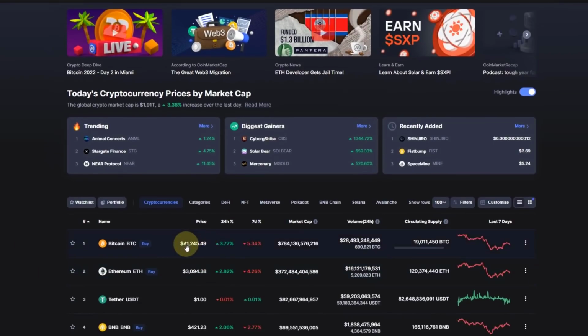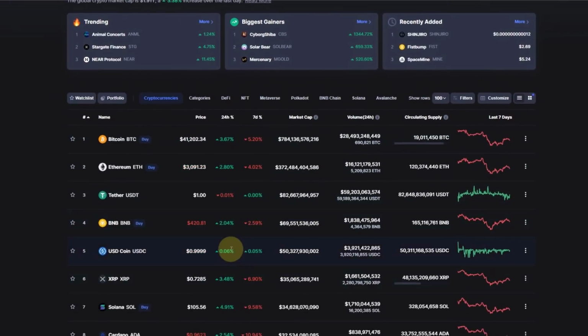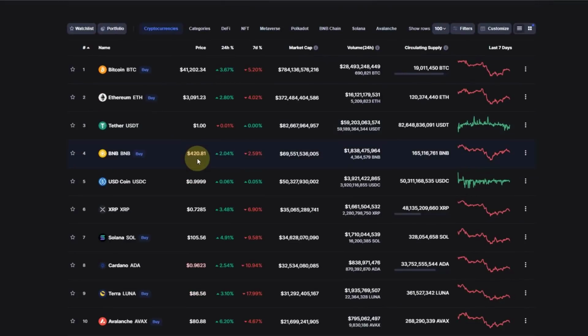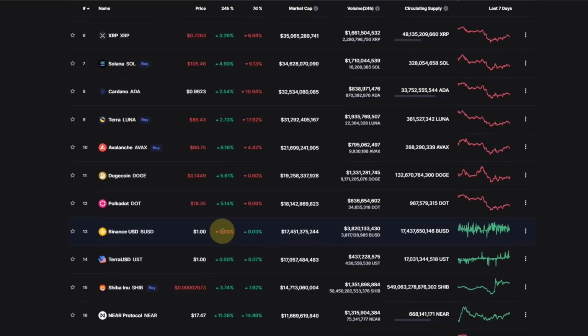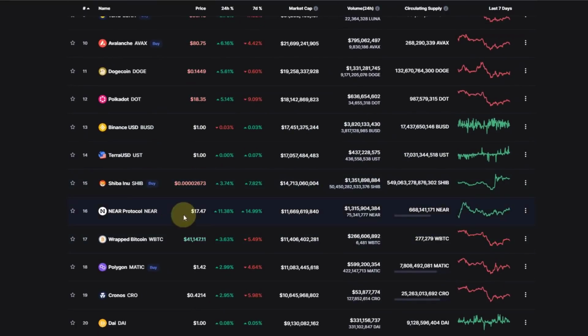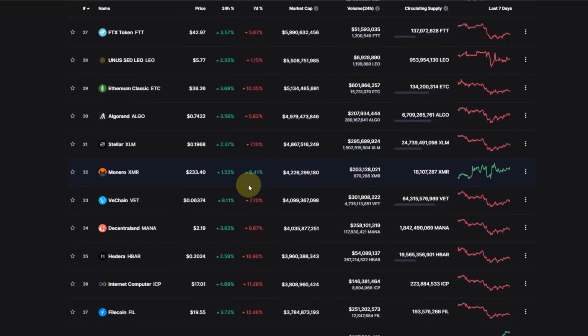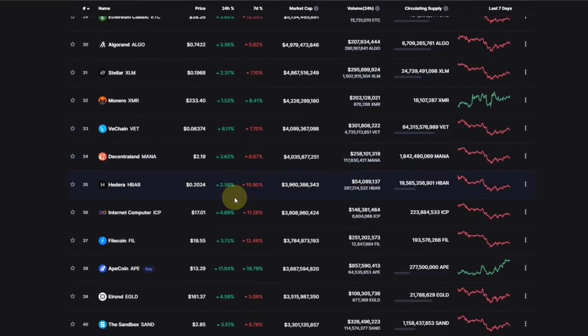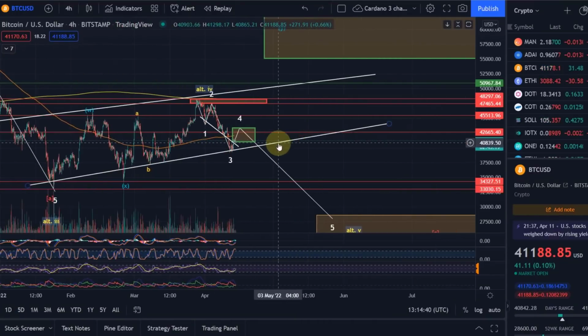Bitcoin is currently trading around 41,200 US dollars. Currently, Bitcoin is moving sideways and holding important support. Across the crypto market, we also see a slight upside, generally sideways movement here and there. Some impressive gains like Near Protocol at 11%, but overall some moderate price increases, with Bitcoin also going up a little bit and holding support.